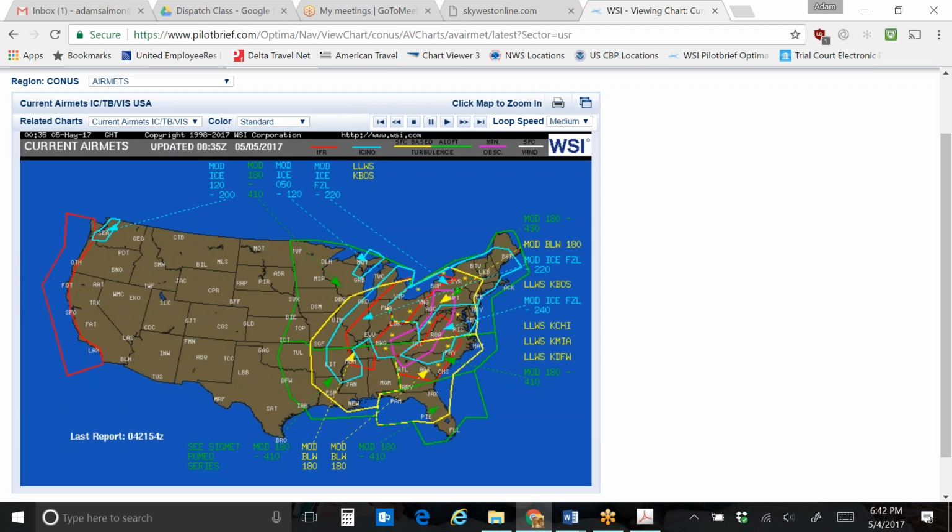And once you get down to like 3,000 feet, like if you have a broken or an overcast cloud layer at 3,000 feet or below, that's when you're considered marginal VFR. And then if you get down to where that ceiling is 1,000 feet or below, that's when you officially enter IFR. Okay.